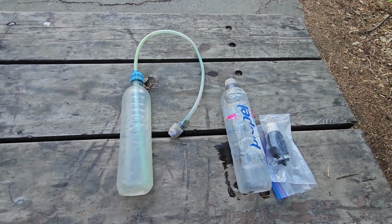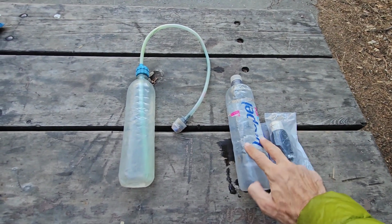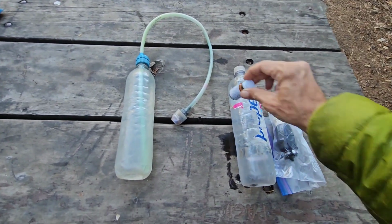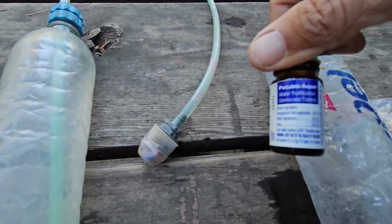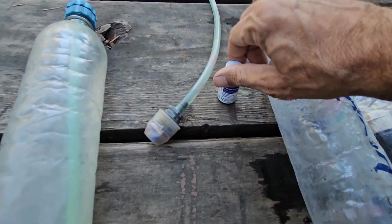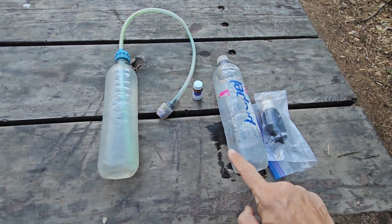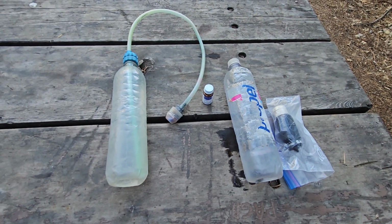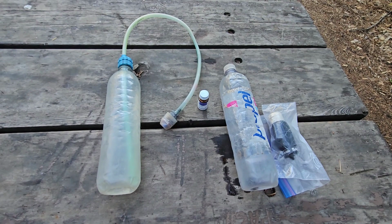However, if you're in mosquito country and you know the mosquitoes are bad, you don't want to sit there and squeeze dirty water through a filter to make your clean water, which is why I always, yep, that's called iodine. I'll bring some iodine or water purification tablets. So if the mosquitoes are bad, I will fill both of these with dirty water, drop the water purification tablets in each of them, and then wait the appropriate amount of time. Depending on what kind of tablets you have, it's anywhere from 15 to 45 minutes.